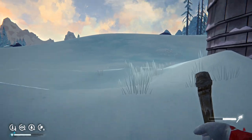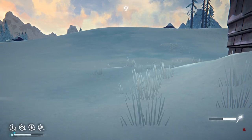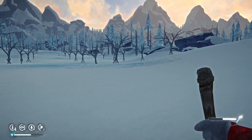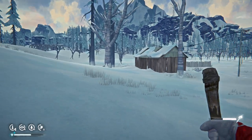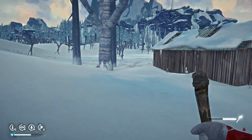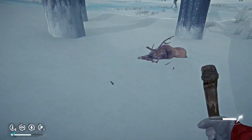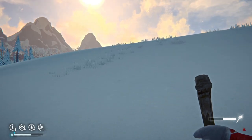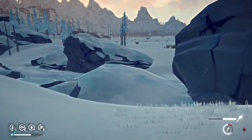So we're going to head along this way over here. I don't think I stink at all for anything. I just want to double check. Yeah, I don't have anything that would make us smell. You see, those wolves are not even heading our direction. Let's just get some. We have plenty of food, so let's just get some more feathers over here. And then we're gonna head to the barn. It's pretty cold out.